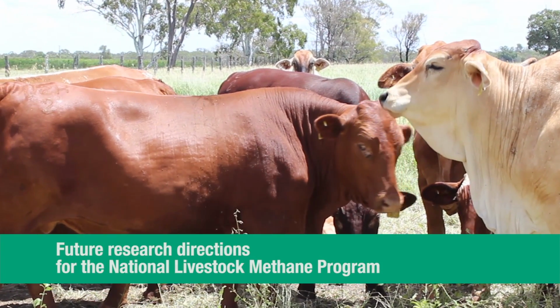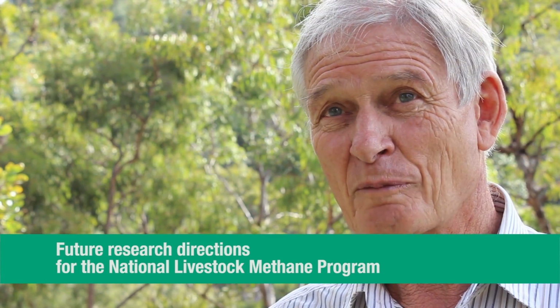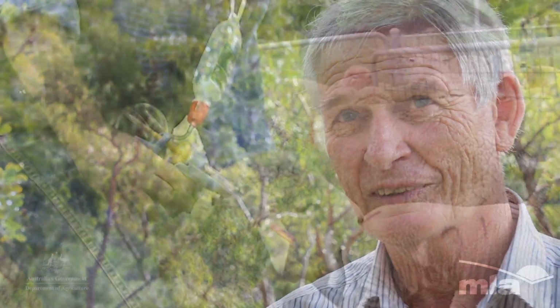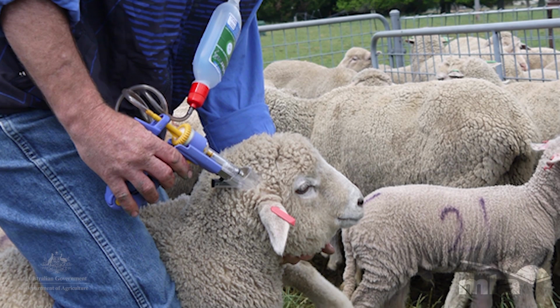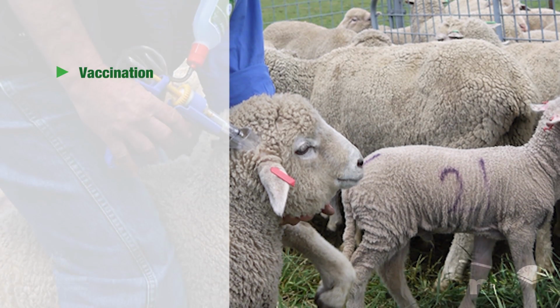The next major areas are really working further in our understanding of how to manipulate the rumen and make more of the energy go through to productivity. And we know lots of ways in which that can be done, but they need to be worked through to get practical application. Vaccination is clearly an area that we need to work on, because vaccines are very effective.